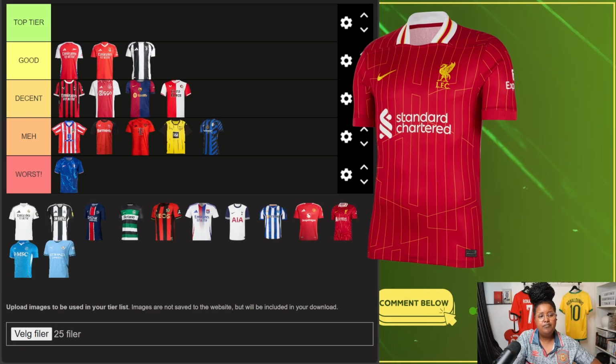Liverpool, this one could have actually been a vibe, but I don't like the color. The color is atrocious. It is hideous. I'm not gonna say worse. It's not worse, but meh.